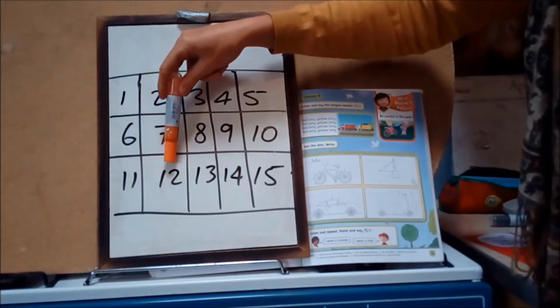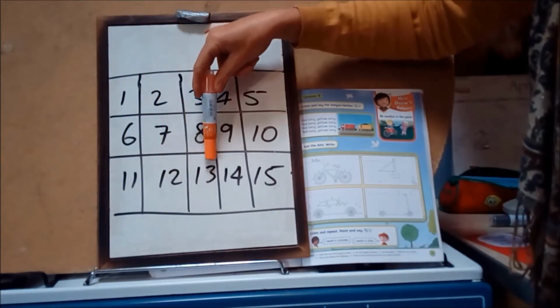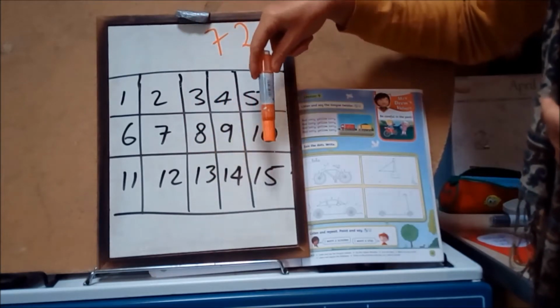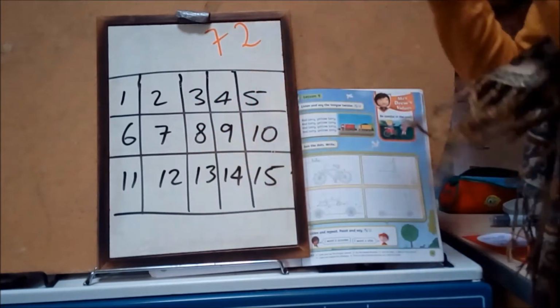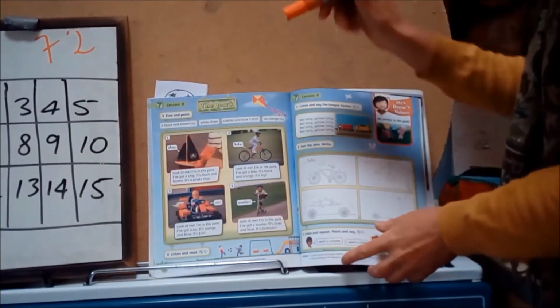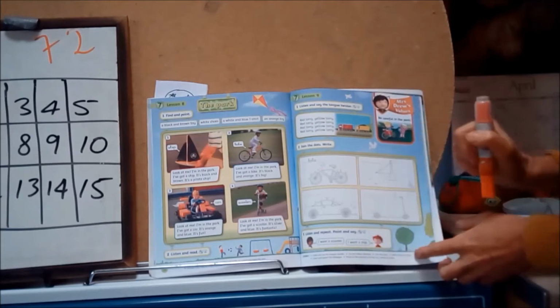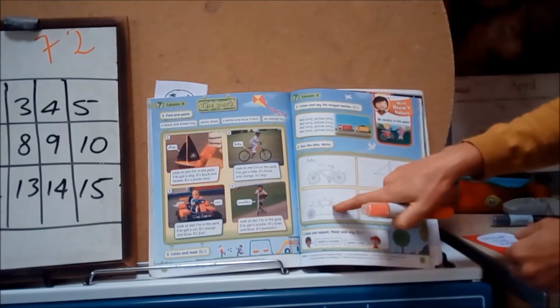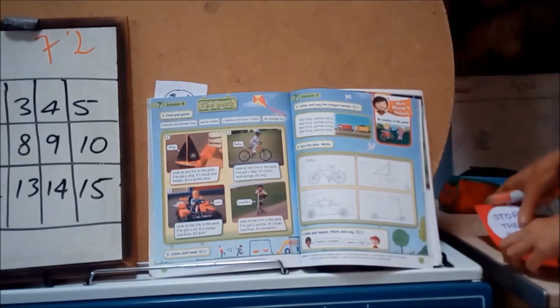11, 12, 13, 14, 15. Well done. So stop the video and join the dots. There's a bike, a ship, a scooter, and a car.